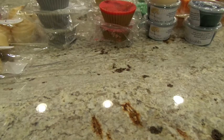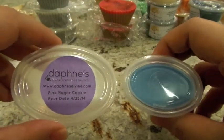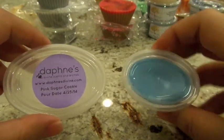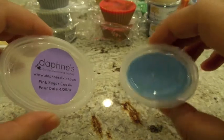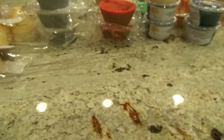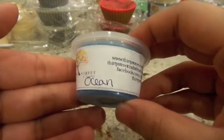So here's the Ellipse Scent Shop cup. Here's one from Daphne's Divine. So this is like the regular size. And here's the baby. Oh, I have never seen this size of an Ellipse Scent Shop cup before. Hello. Hello. It's just, oh, it's so cute. Okay. Anyway, sorry, trying to move on from the cuteness of the plastic packaging.